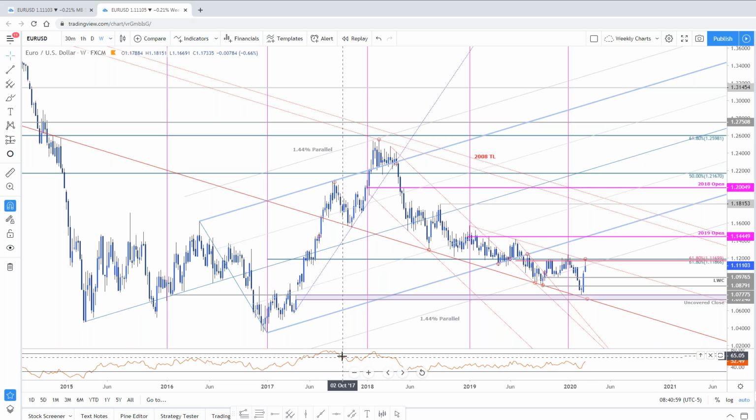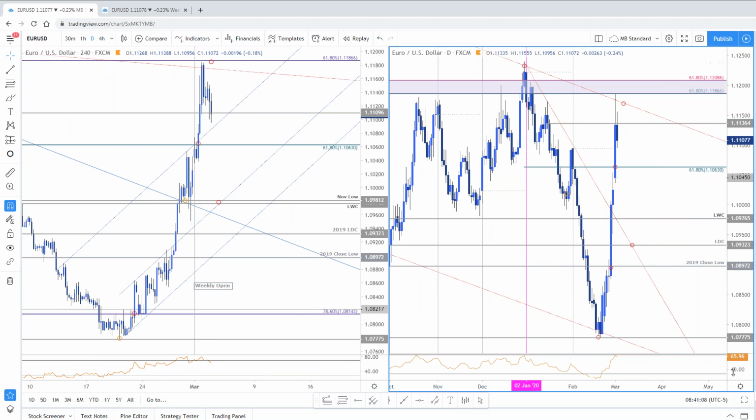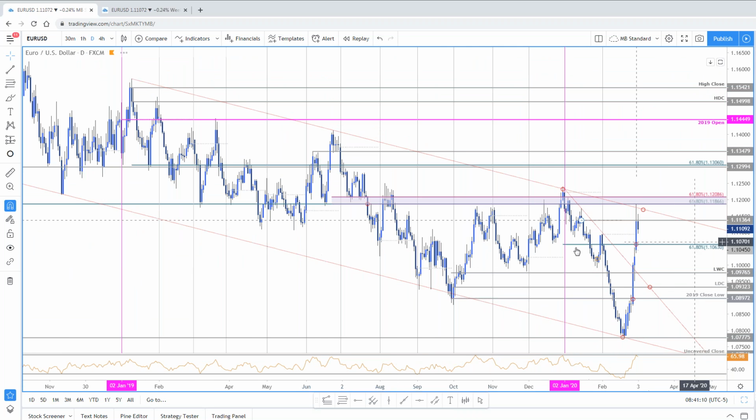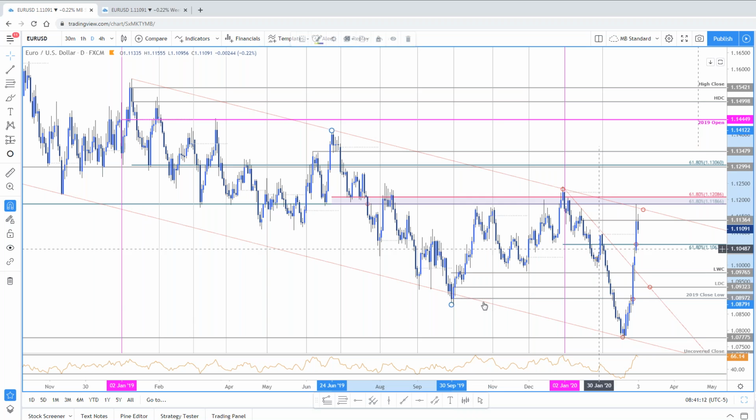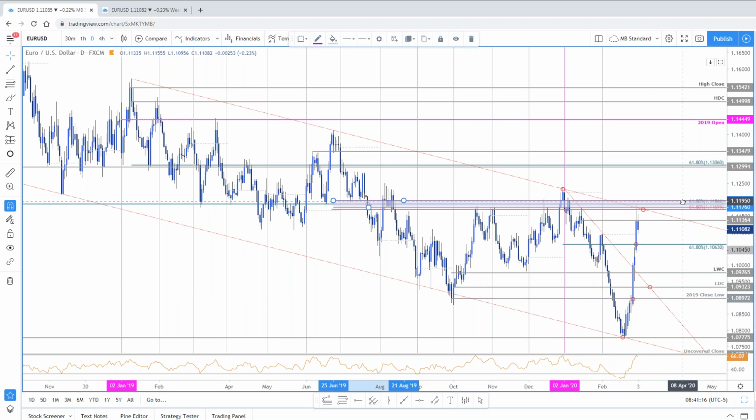Okay, that's the weekly chart. So we need a weekly close above 1170, 1186 to get this thing going. Here's what it looks like on the daily chart. All right, so let's go ahead and adjust this retracement. Okay, bring that down.